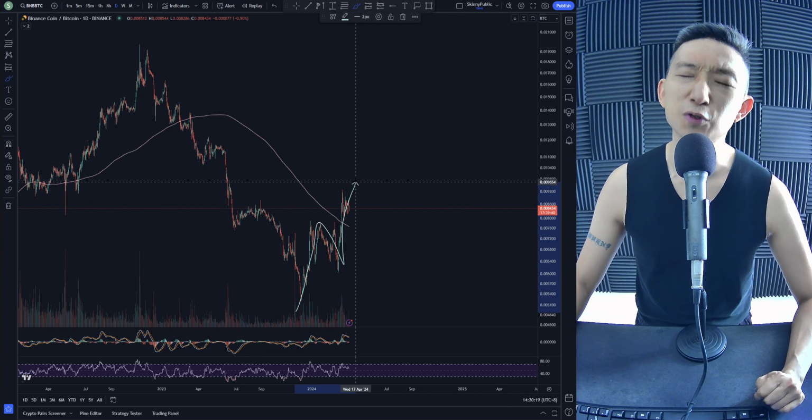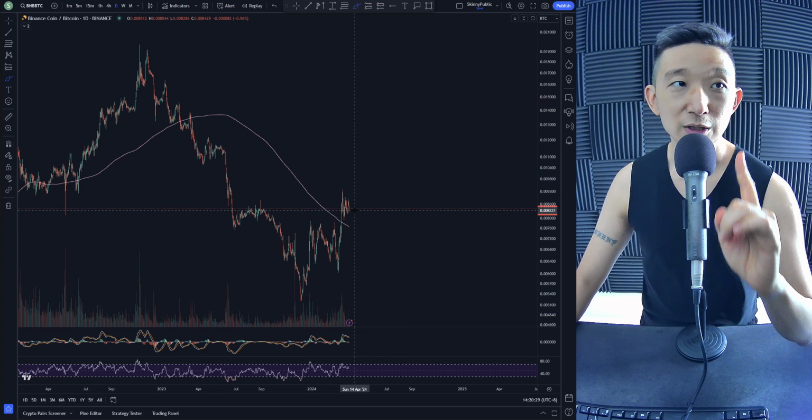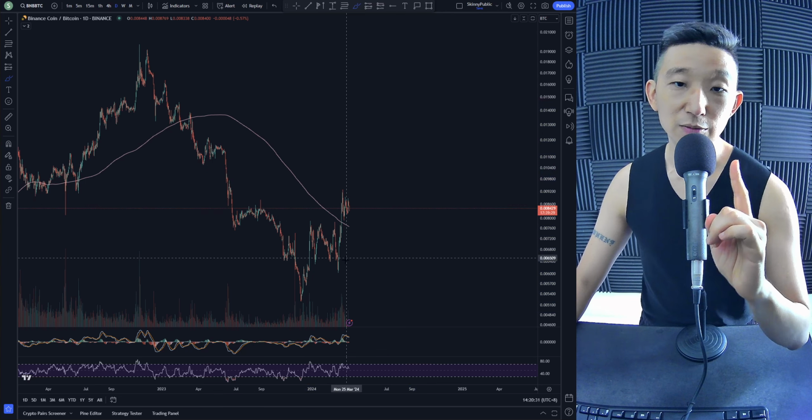This would be awesome, right? And the whales are usually impatient. If and when BNB's rally happens and we are already on a bullish trend, we should keep going higher, right? So yeah, BNB looks good to me.